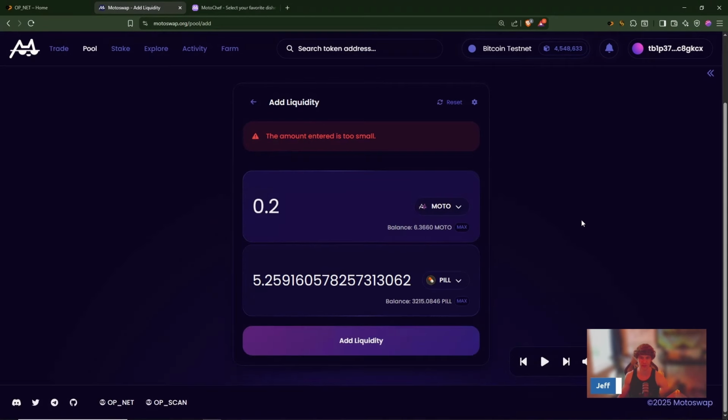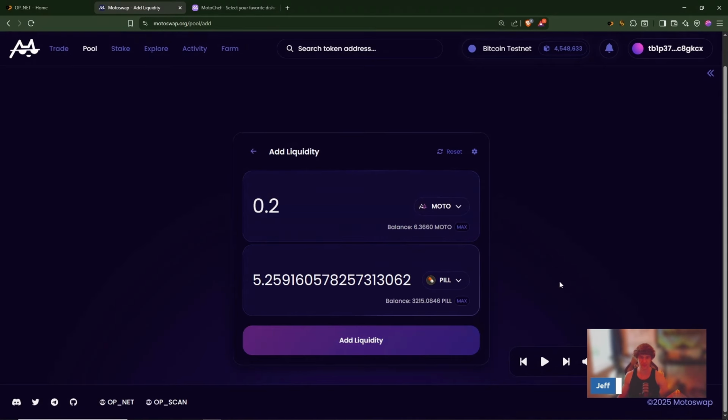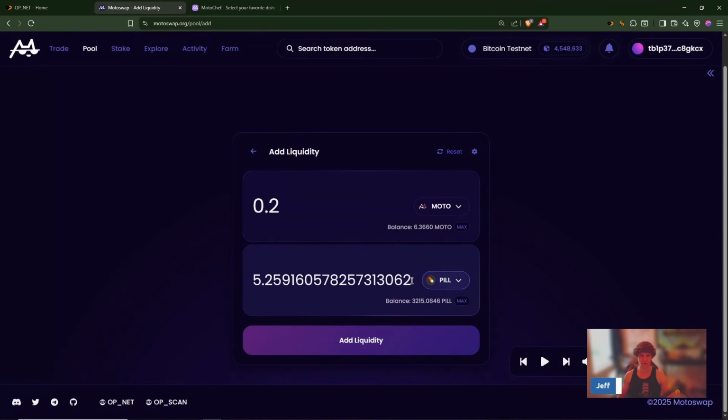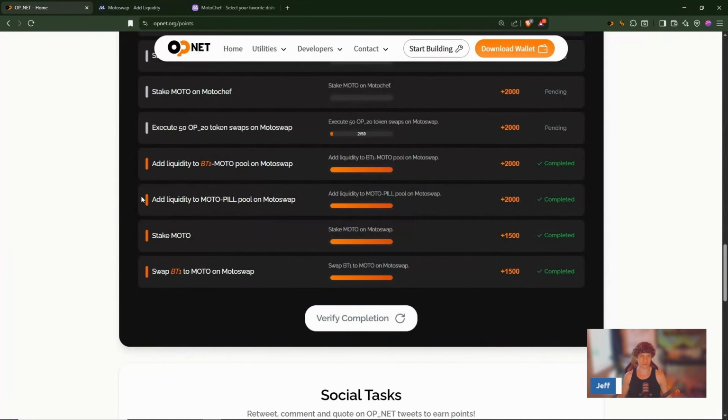Put in 0.2. Okay, we'll add liquidity into this pool, and it will add an equal amount of the other token. So now that you've added liquidity, let's go back here, add liquidity to Moto pill, complete, and then add liquidity to the BT1 Moto pool.